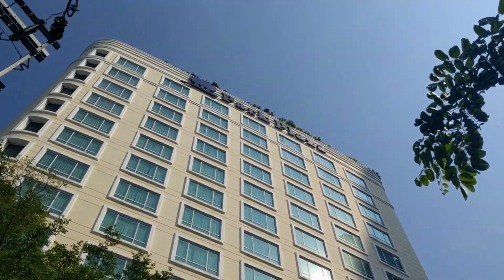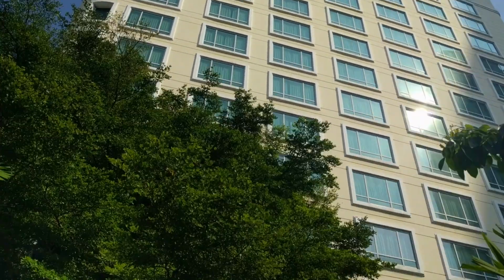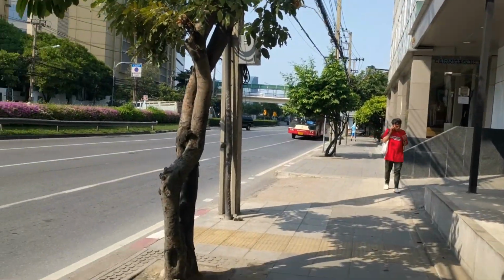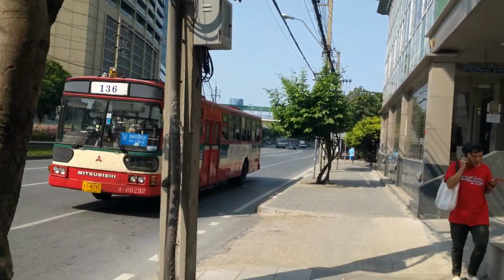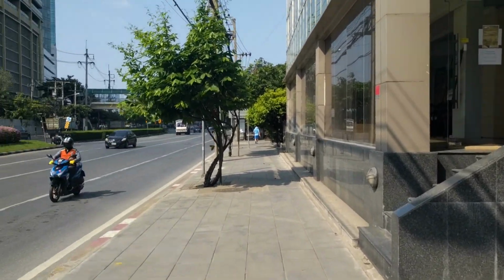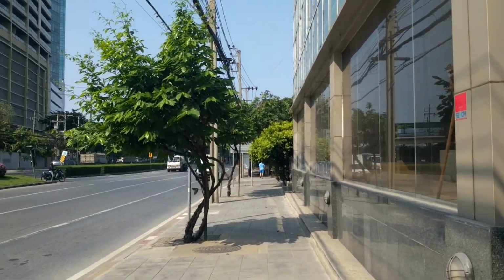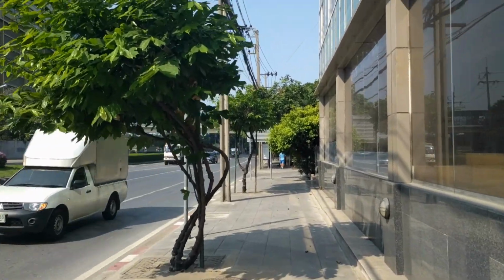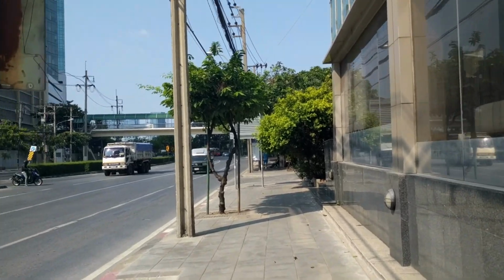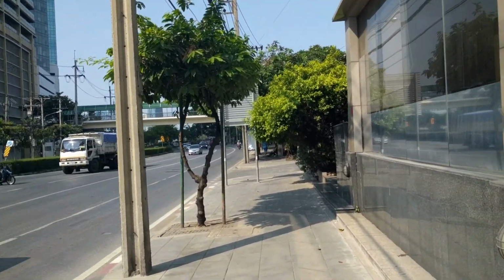So that entire hotel, Park Plaza, is totally closed, 100% empty. And so that kind of gives you an idea of the scale of the closures. That's a very, very nice hotel, to the point where people will live there for months at a time.